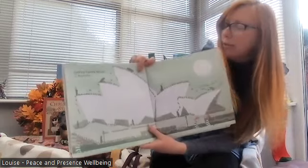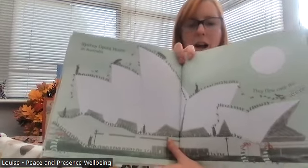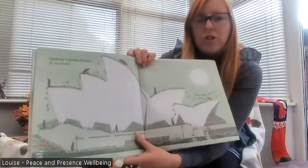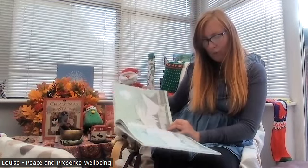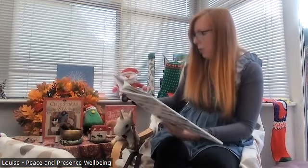Sydney Opera House. In what country is that? Australia. This big building, unusual shapes. But do you know what they do in the Opera House? It's a bit of a theatre. They do lots of performances. So all the elves getting more presents along the way. They're decorating as they go along as well.